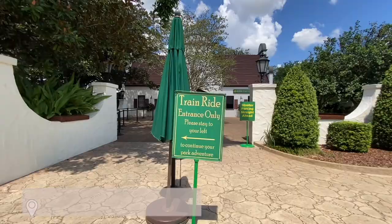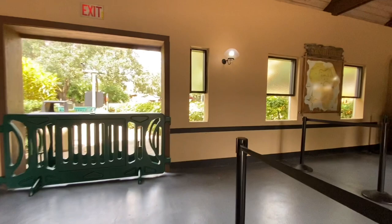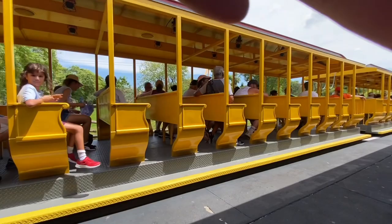To end our trip, we walked to Nairobi Land, the Express station within the park. This is a calm, chill railroad ride that takes you on a winding tour around the park. It is a fantastic way to end, unwind, and take in the sights of animals, rides, and tropical plants. Great view of attraction highlights.